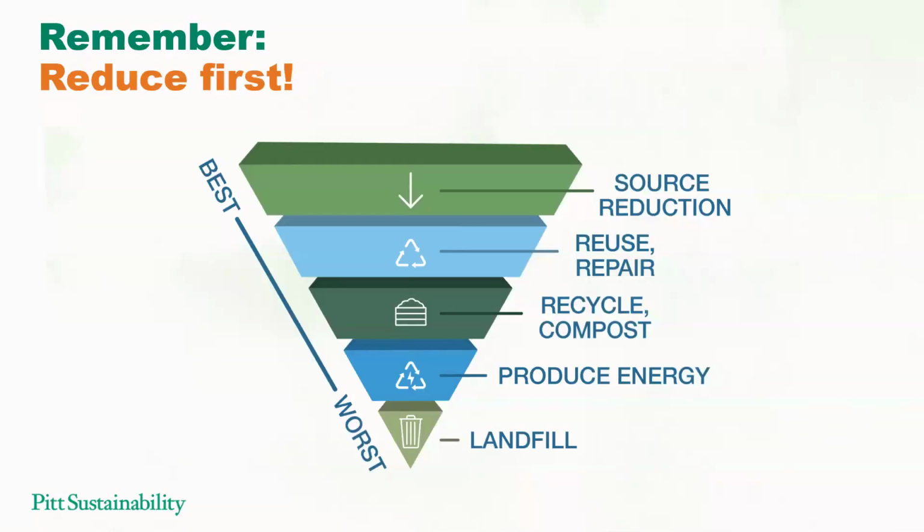While waste diversion through composting is an important part of our operation, the best method of waste management is to reduce overall waste. This inverted triangle is known as the hierarchy of waste and demonstrates the highest and best strategies for managing waste based on overall environmental impact. For resources on how you can reduce single-use materials and opt for reusables on campus, head to sustainable.pitt.edu/reuse.